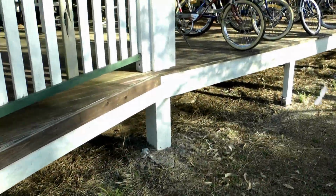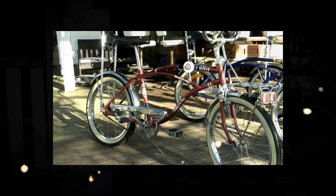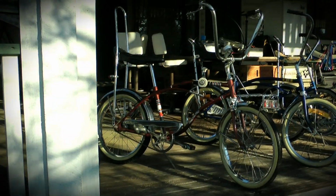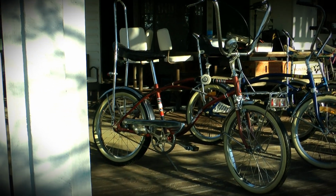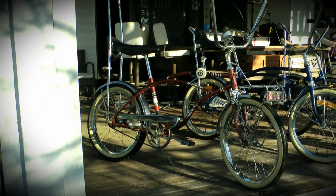Hey guys, this is my collection, August 2024. I'm going to start with this one. This is the first dragster I ever got. Like I said, the original one I saw was blue. I wanted a blue one, couldn't find a blue one. I couldn't find one around at all.